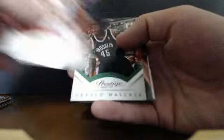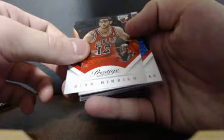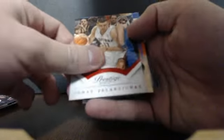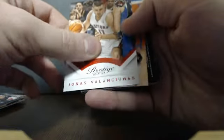Alright. This is crazy. Last pack, we got a hit. We got a hit. Was not expecting to get a hit. That's pretty sweet. Nicolas Batum. Gerald Wallace. Kirk Hinrich. Jonas Valanciunas. Oh, wait, here we go. Let me go back this way.